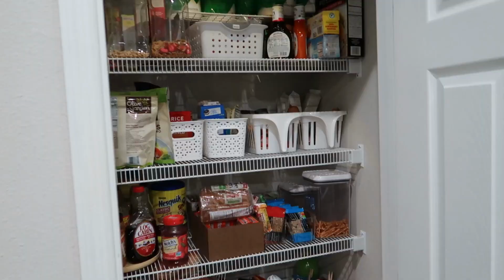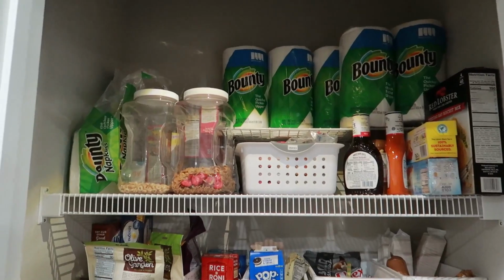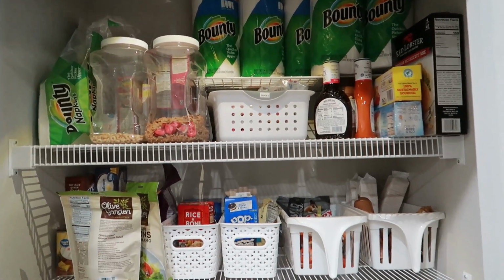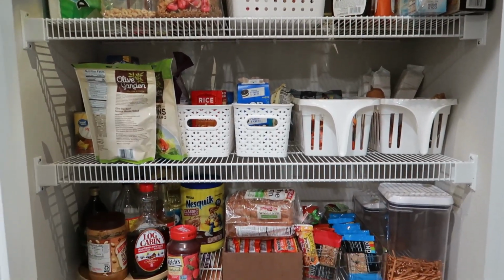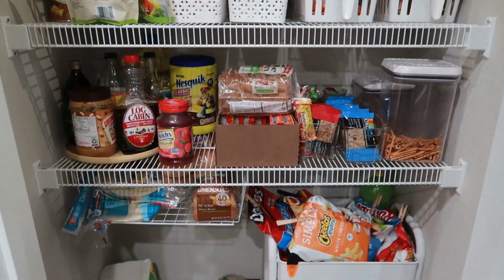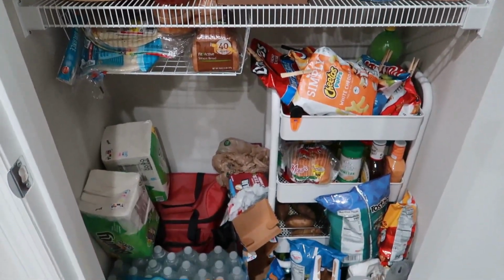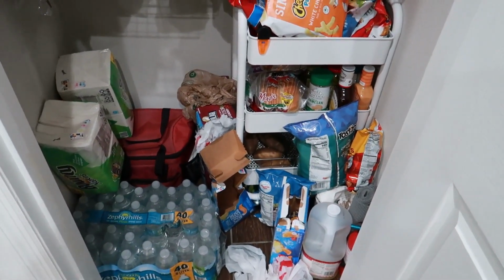So anyway, I'm gonna show you my messy pantry, and then I'm gonna show you one thing that I purchased, and I'm hoping that it's gonna make a big difference. All right, so here's the inside of our pantry. Now it's nice and deep, but I only have 3 shelves. So all of my baking supplies are in a cabinet. And then I have all of this down here at the bottom, and it is just staying in a mess.